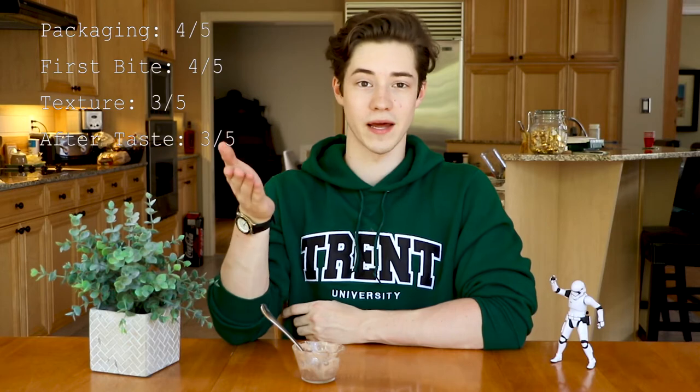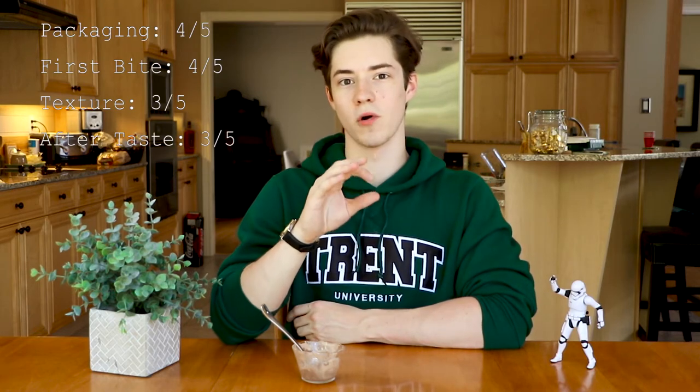I still taste the chocolate and the wafer lingers. It does have a presence about a minute after my last bite that I had. It is still finding its way through my taste buds. And I'm not mad. It tastes great. I'm gonna have to give the aftertaste another 3 out of 5. I wish there was more to it.